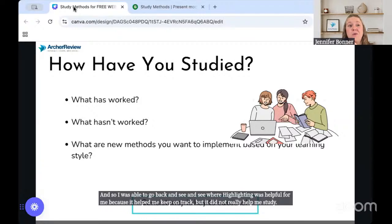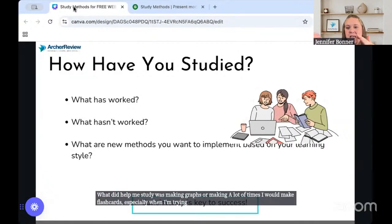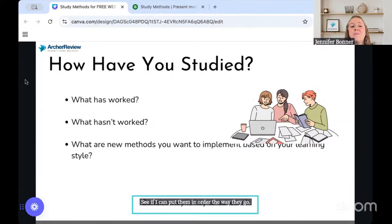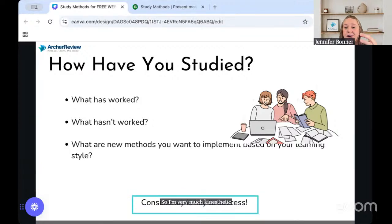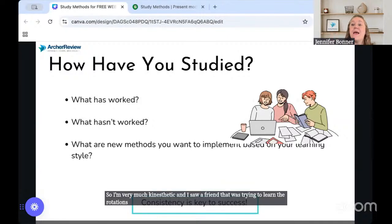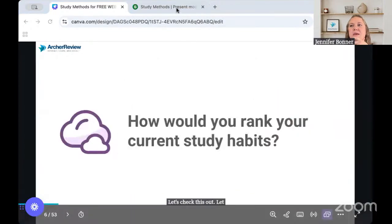What did help me study was making graphs or, a lot of times I would make flashcards, especially when I'm trying to compare and contrast things. See if I can put them in order the way they go. There's also, I want you to think about what are some new methods that I want to implement based on my learning style. So I'm very much kinesthetic, and I saw a friend that was trying to learn the rotations of a baby by using a doll. And I thought, that's a little silly. That costs a little extra money, but I'm willing to try it. And so that was really helpful. I was able to look in and see, you know what? Let's check this out. Let's see if that would be of help.